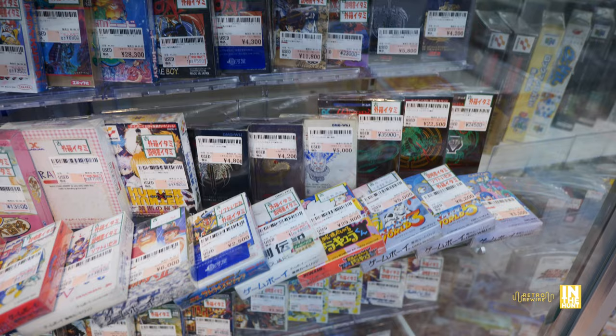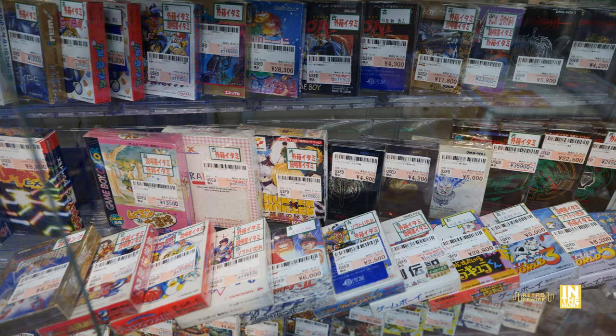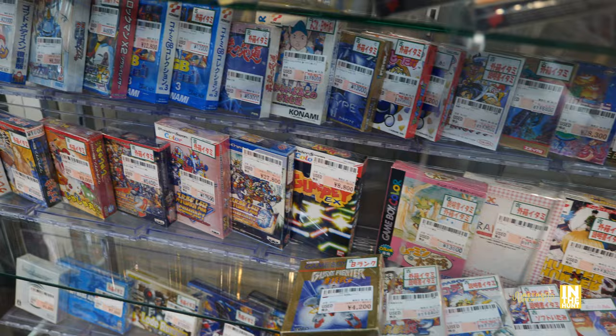What else do we have? A couple of Rockman Worlds there up front and center. Come on, where's Sailor Moon? She's going to be... Oh, Street Fighter 2 in the box for 6,000 yen. I actually want that for the Game Boy.